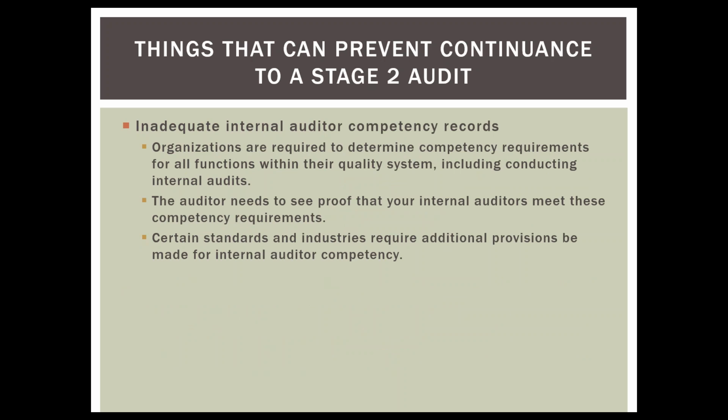As I mentioned, we will also look at competency records for the internal auditors. Now, once in a while, we get asked, what's required for auditor competency? Do I have to send my auditors to auditor school or whatnot? Well, the idea is that you as the organization will define for yourself what it means to be competent to perform internal audits, just like you define what it means to be competent to run a machine or to answer the phone. What we're going to do as auditors is want to see proof that your auditors meet those competency requirements and that you have applied those requirements consistently. Now, there are some industries and standards where additional provisions are made for auditor competency, and that's going to vary from case to case.